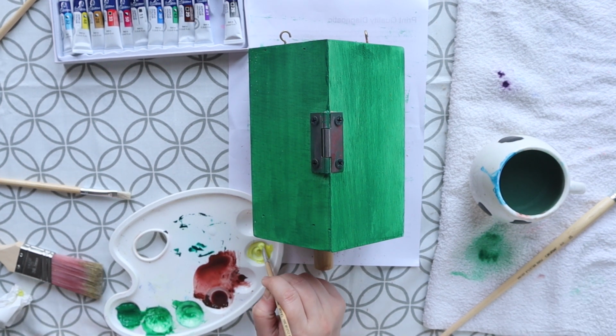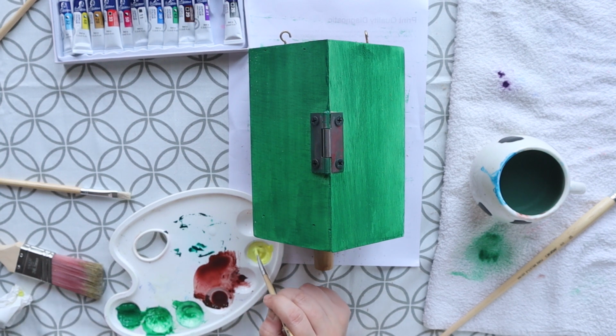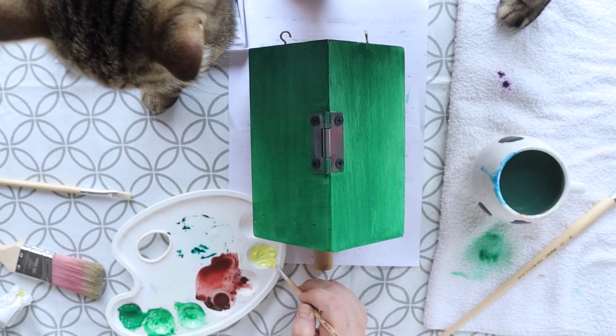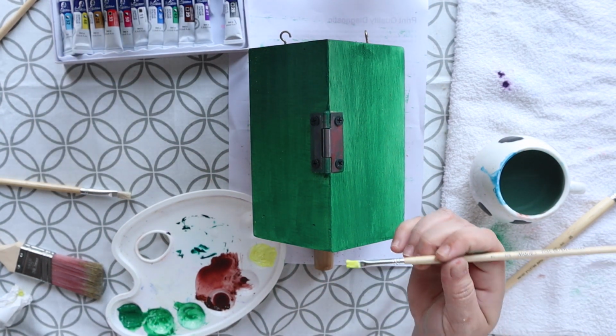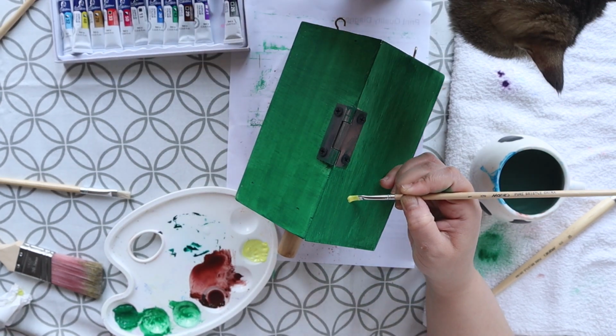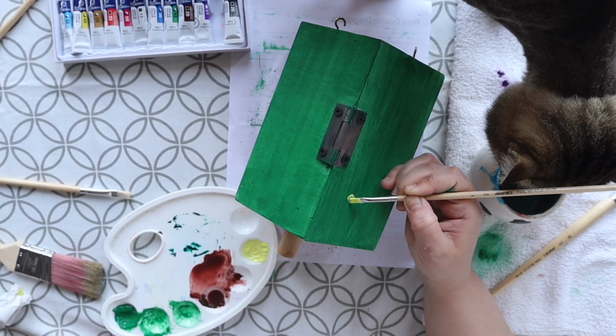I love when Shwapus does this, by the way. Shwapus is the name of my cat. I guess he was feeling a bit neglected while I was working on this, so I guess he just decided to crash the table and crash the video and just sit there waiting for some attention.